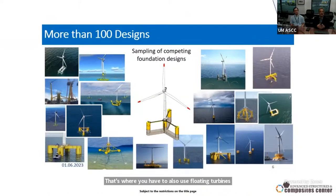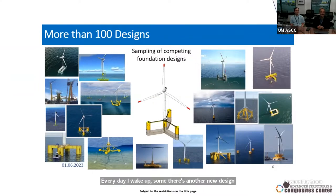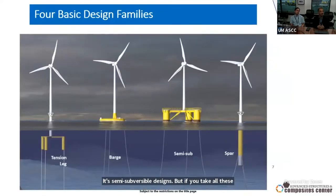Every day I wake up, there's another new design that I learn about. There's over 100 designs today of floating turbines. You could see what they look like. And our design that we developed at the University of Maine is shown in the center. It's a semi-submersible design. But if you take all these designs, they fall into essentially four families, and all the other designs somehow come out from these families.